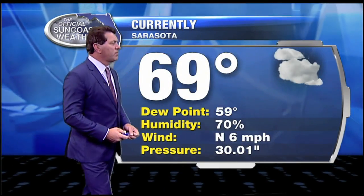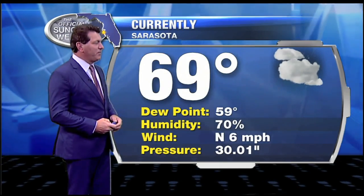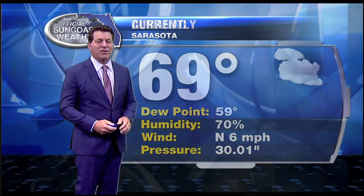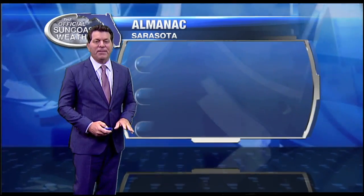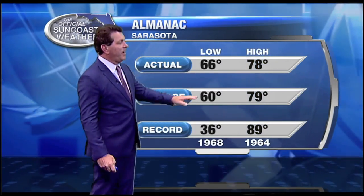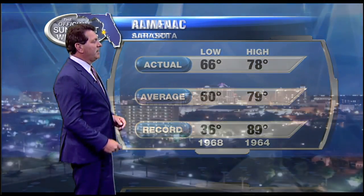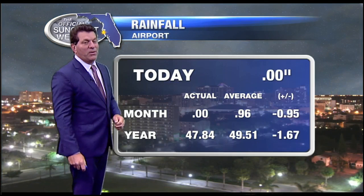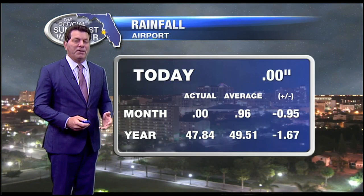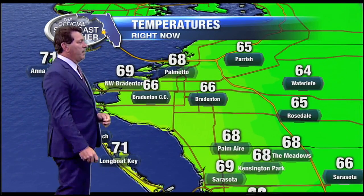Although these isolated areas are shrinking in size, they're still in the high category there, so we'll keep that in mind. As far as temperatures go, 69 degrees right now, and the dew point is at 59, humidity at 70%. We have a north wind at 6, and the pressure is 30.01 inches, and that's holding steady right now. The high today was a little bit below average, 1 degree in fact, 78, our normal high at 79, and the record 89 set back in 1964. 66 was the morning low. No rainfall accumulation officially at the Sarasota Bradenton Airport.